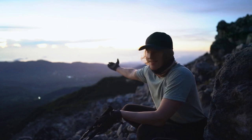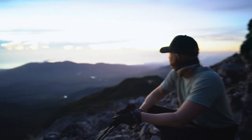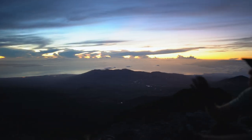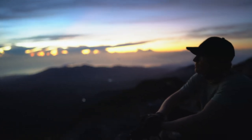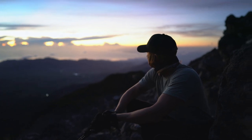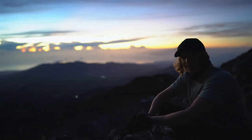What a view, guys. We've got the sunrise popping in the background. Colors popping out everywhere. Still got good conditions. A little bit of clouds. So hopefully, once again, no rain, but we're getting a fun view like that.